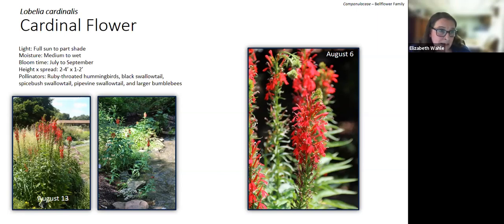It is a medium to wet plant. When we talk about this particular plant, it should never be in dry soil. Soils that go from wet to dry really shorten its life. It needs to be in consistently moist to wet soils that never dry out. When it's in a happy place, it can last for a number of years, but if it is in a condition where it dries out, that has a tendency to make it somewhat short-lived.